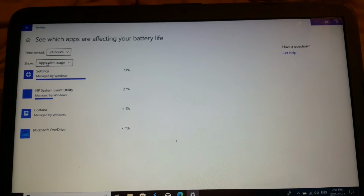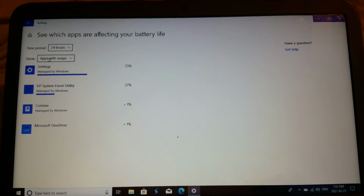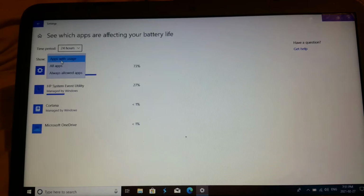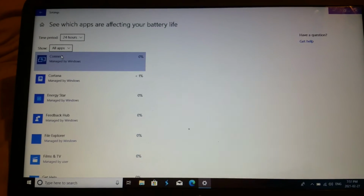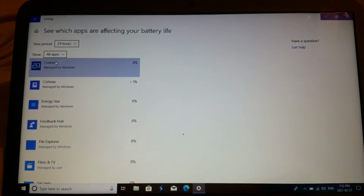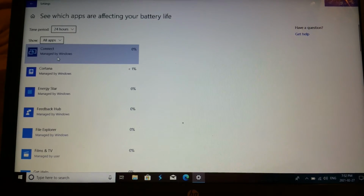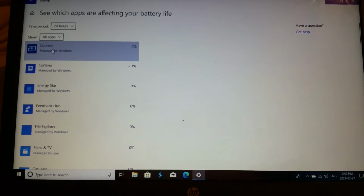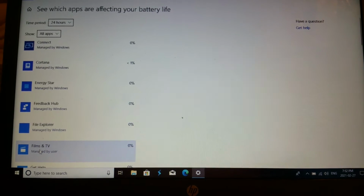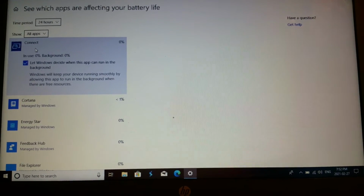But I didn't like to see Netflix, LinkedIn, booking.com, and some other stuff like that on a newly operated system. So those links are built in, and I select all apps. I want to see everything that's using the battery and everything that's installed on the computer, and I see the ones that are provided by Microsoft, managed by Windows. Connect. I have no idea what the heck this one does. Managed by Windows, managed by Windows. But if I look at who makes this one, let Windows decide.